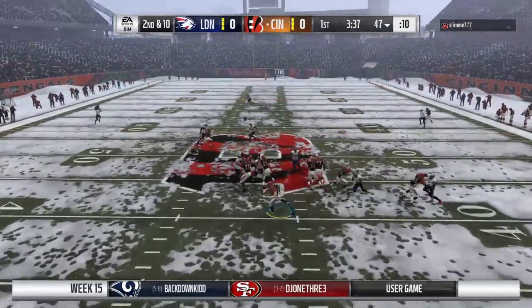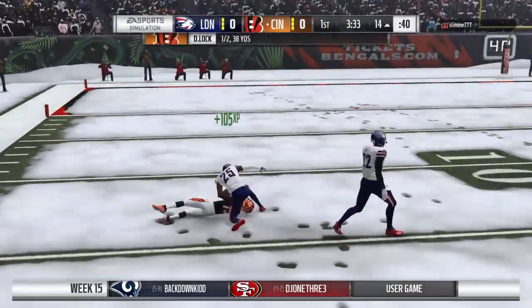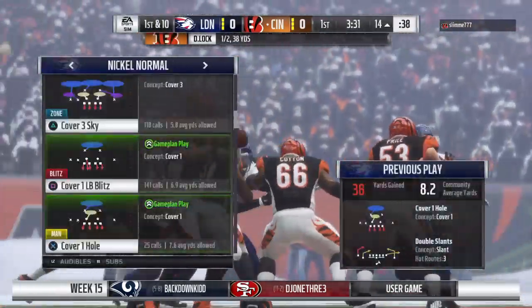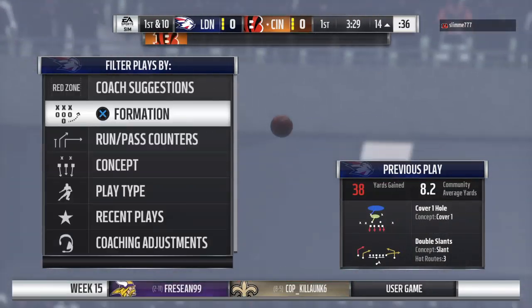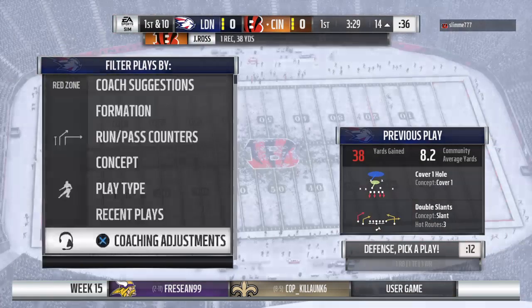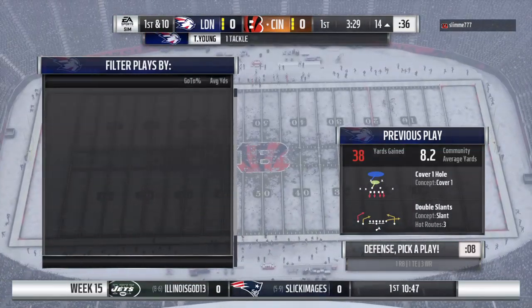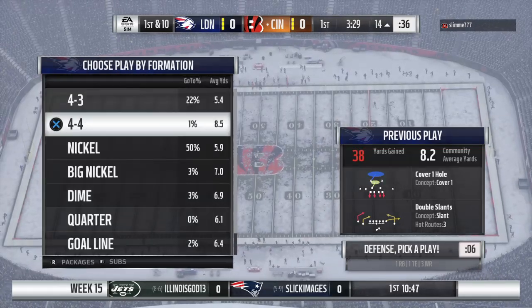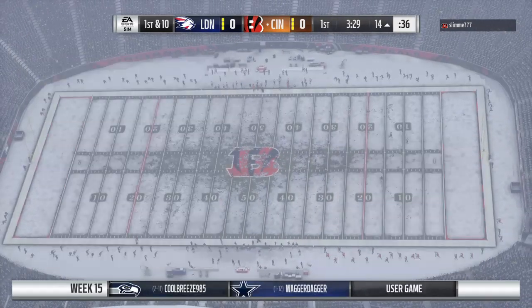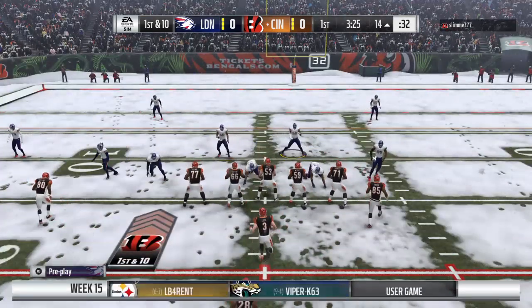To throw here. Going deep downfield for Ross. That's caught inside the 20. And all the way inside the 15 before they drop it. They give him a gain of 38. That was an excellent read right there. Saw cover 1. That means it's just a single high safety. So you know if you throw the ball to the outside part of the field, help is going to be a little bit late getting there. And he puts one out there for a big-time completion.